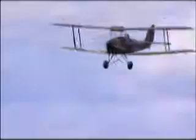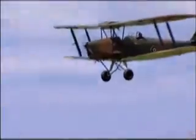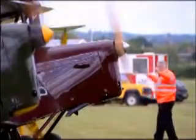8,500 were made, just over, and about 1,000 survived, but in many different conditions: flyable, museum aeroplanes, projects and so on. Around the world, probably 600 to 700 Tiger Moths are airworthy at any one time. And a fully restored example can now command a price between $100,000 and $150,000, although planes in need of some attention can go for a lot less.